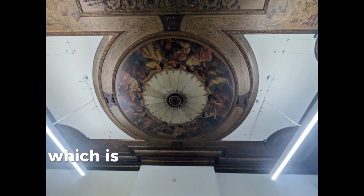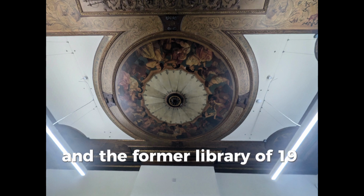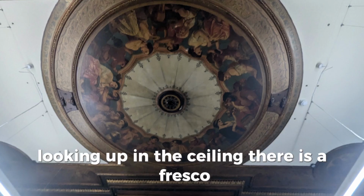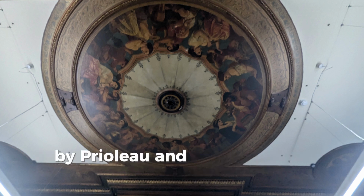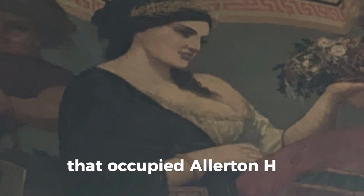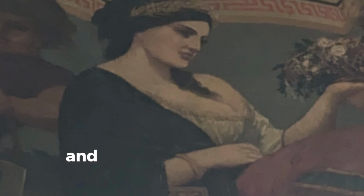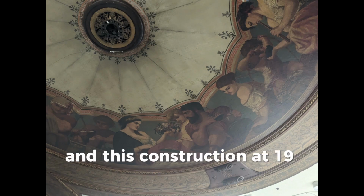In the library, which is now a sort of meeting and study room, the former library of 19 Abercrombie Square, looking up in the ceiling, there is a fresco which was commissioned by Prelude and his wife, Mary Prelude, formerly Mary Wright, of a powerful merchant family that occupied Allerton Hall in the south of the city, and were partly to do with financing this construction at 19 Abercrombie Square.